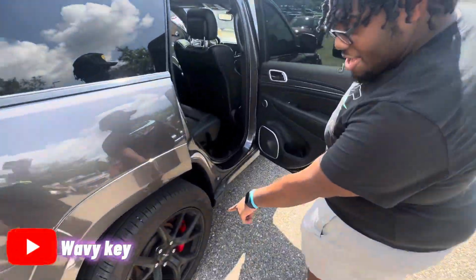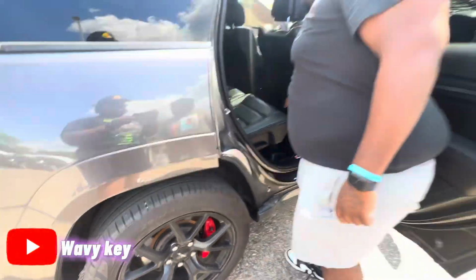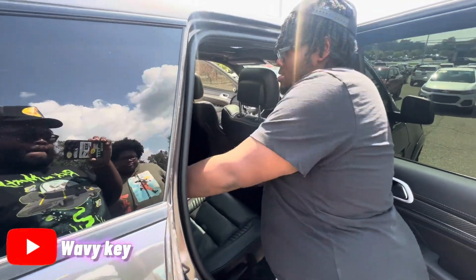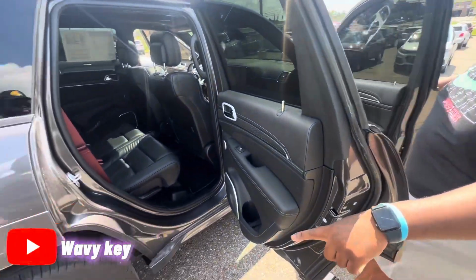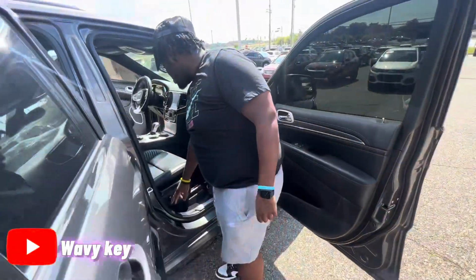Bro, get on them calipers. Come on now. Those look like six pistons in the back. Who you know doing that? Man, we got the seat back right here. That seat back, I gotta go to the front, see how the label is. And it got Pirelli tires all around. 295, 45, 20 inch rims.